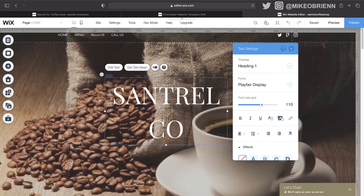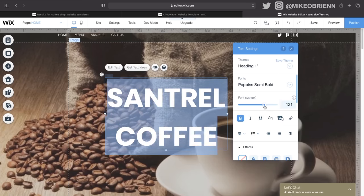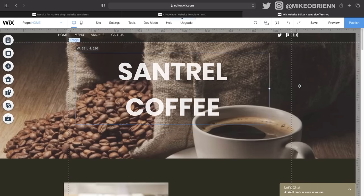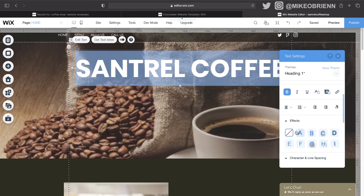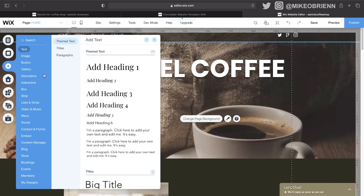This probably won't look that great, but if I want to say Santrel Coffee, and again, let's use the same font. I think it was semi-bold. There we go. We can change that, make it a little bigger, make it the full width of the top here. Let's move it up to the left and extend it. There we go, Santrel Coffee, and we can put that right there. I think that looks a little better. It definitely looks decent. Maybe this is a situation where it's not separated from the background that well, so something like a subtle little shadow might give you a little bit of extra separation without being too gaudy or noticeable. I think that did a decent job there.